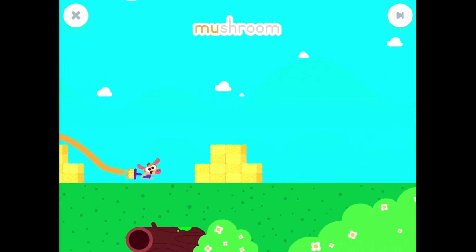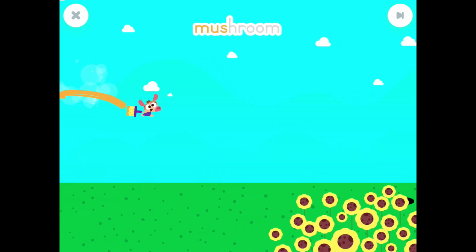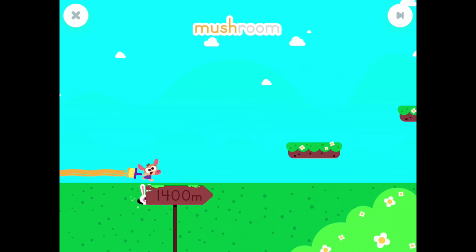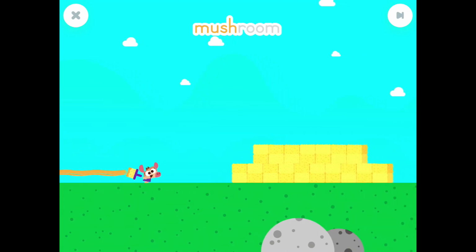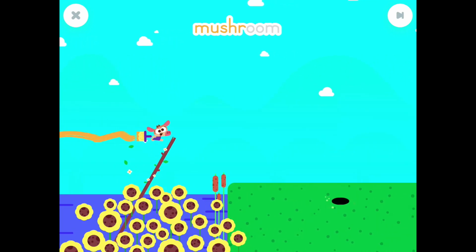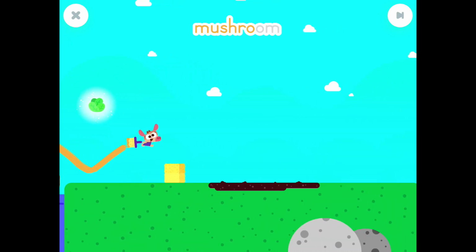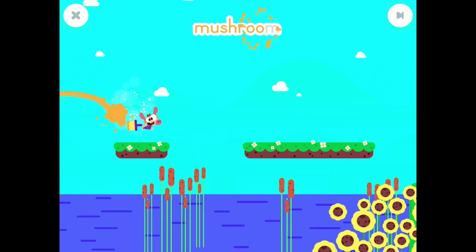Jump over the haystacks. Yippee! Yay! Mushroom! Jump over the haystacks. Mushroom! Use the sticks to cross the pond. Yay! Mushroom! Get out of the mud! Yay! Mushroom!